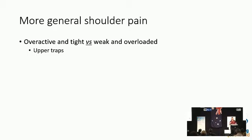The trend right now, especially with a lot of physiotherapists and strength coaches, is they look and say, oh, these muscles are tight and overactive. From my point of view, it's not really that simple. The solution to a tight muscle is not just to stretch it out. Muscles get tight when they get overloaded and are given too much stress for them to handle. So rather than saying tight and overactive, I look at it as being weak and overloaded.